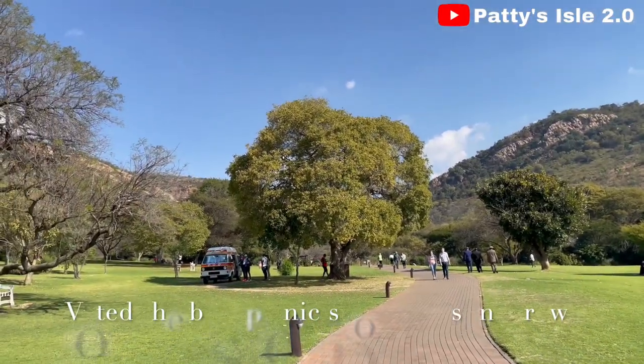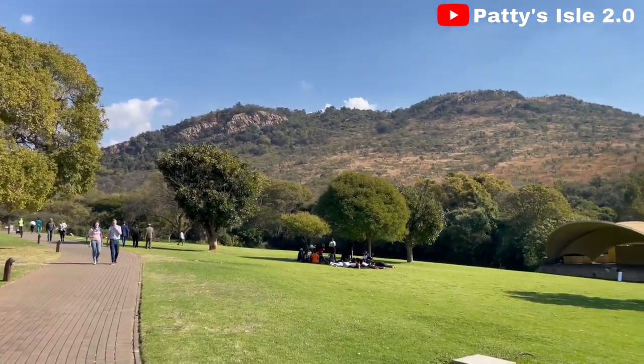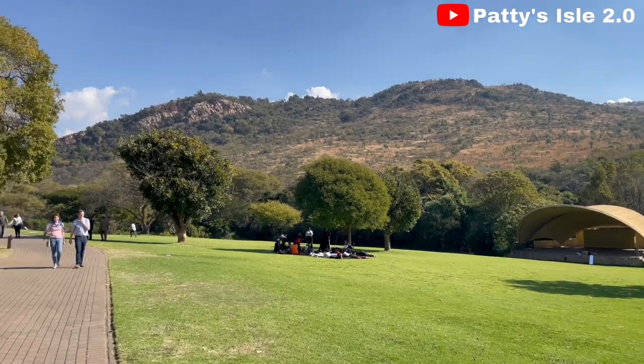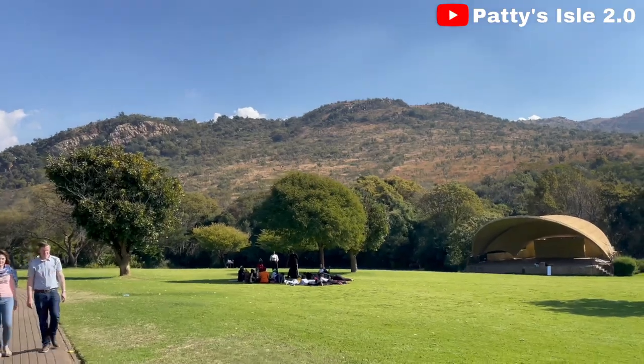Look at all of this nature, my friend. You like it? I love it. Look at this. Look at all the greenery. I'm supposed to take pictures.